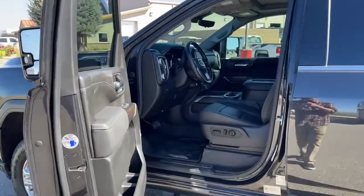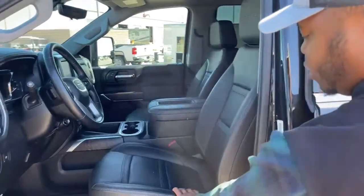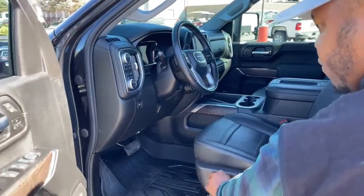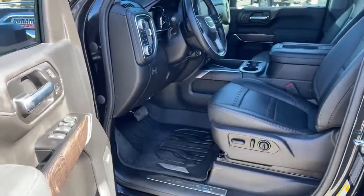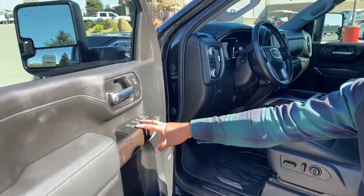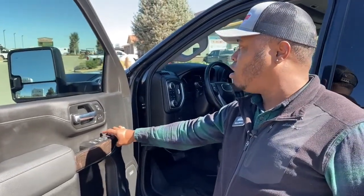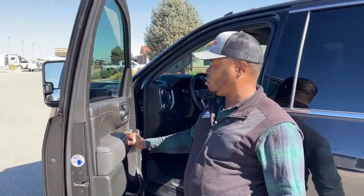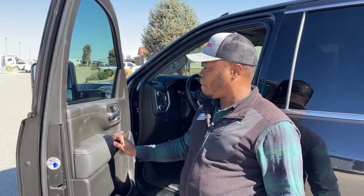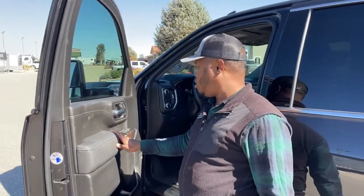Black interior with a little bit of brown wood features on here. Front seats are heated and cool seats. It is electric. Also, you do have on your door, you have your power locks, power windows, power mirrors. You do have tow mirrors on this unit as well, and those tow mirrors are automatic. So you could actually press the button, it will open up. You press the button again, it will close up on its own. Let's try that one more time. Hands free. Press that button again. Closes.